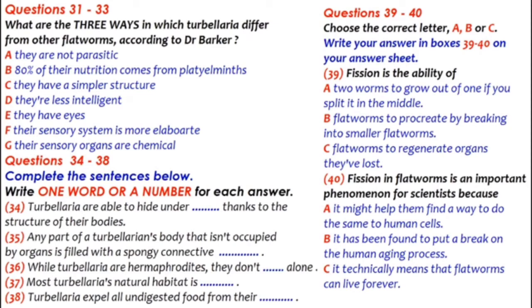Finally, like most species of flatworms, they're hermaphrodites. This means that a single flatworm has a set of each gender. But don't take this to mean they reproduce alone. Their preferred method of reproduction is called cross-fertilization, which means that each flatworm fertilizes the other.